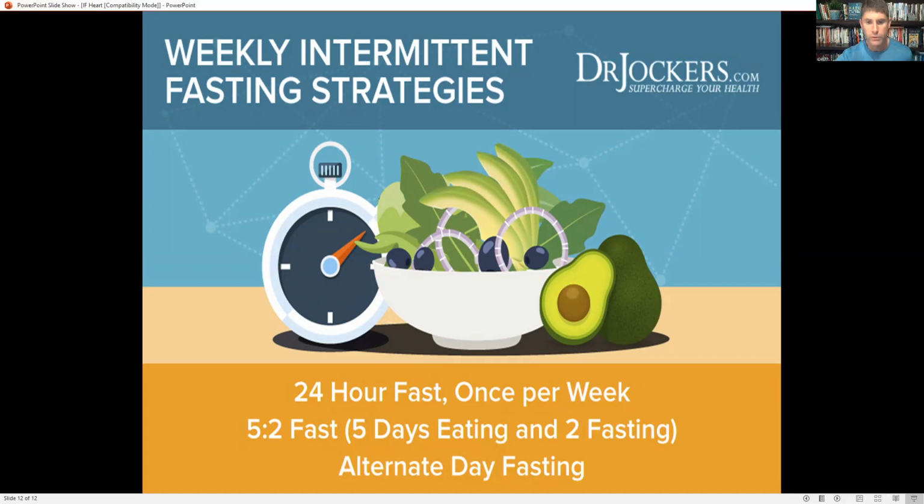For some people, though, just doing one 24-hour fast per week can be really powerful. And then for others, especially if you really need to lose weight, doing alternate day fasting, where you alternate between eating one meal and eating 2 meals. So maybe Monday, Wednesday, Friday, you're only eating one meal. Tuesday, Thursday, Saturday, Sunday, you're eating 2 meals, for example. That could be an example of alternate day fasting.